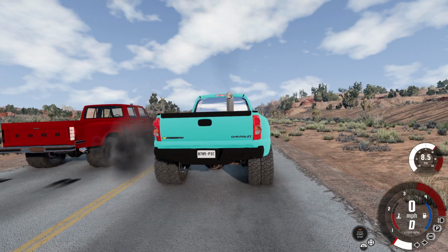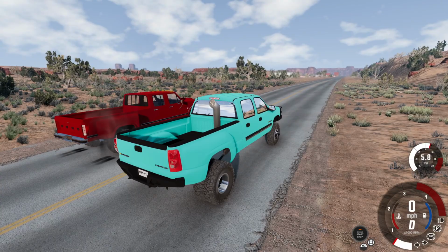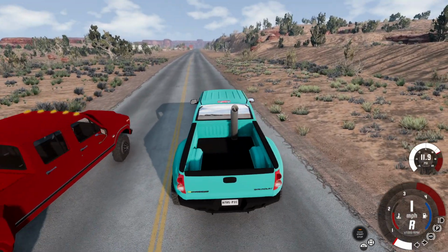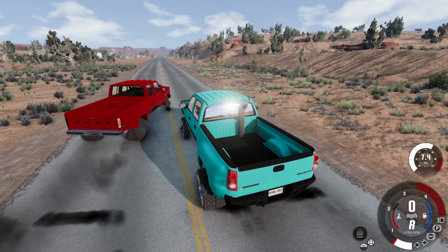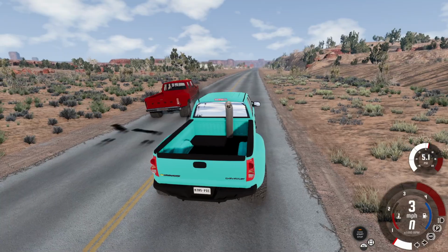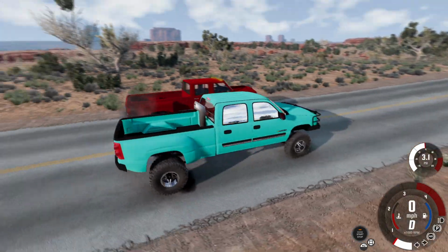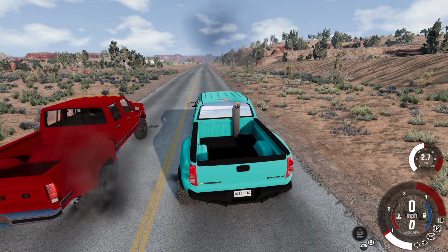Did that thing just barely spin? Yeah, listen, I want to not be near you because our jerks are kind of wide. All right. It's going to be a test here. All right, ready? 3, 2, 1, go.